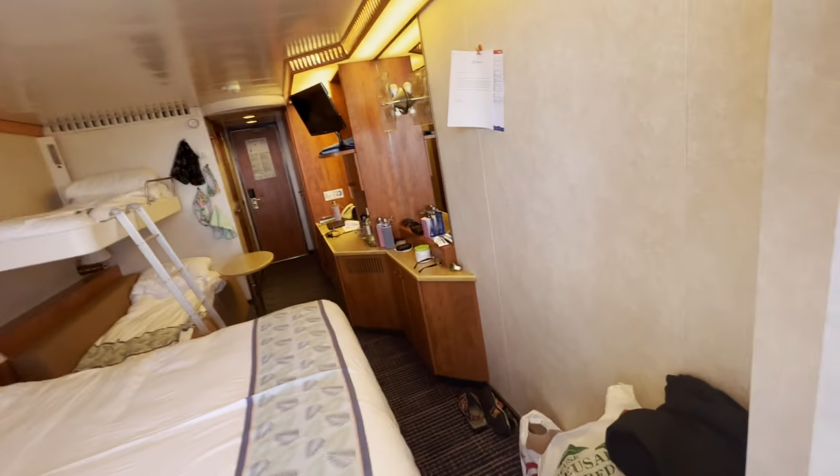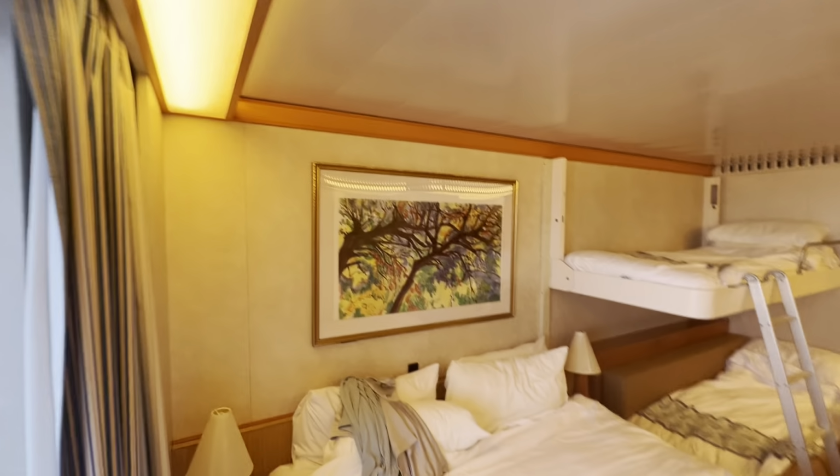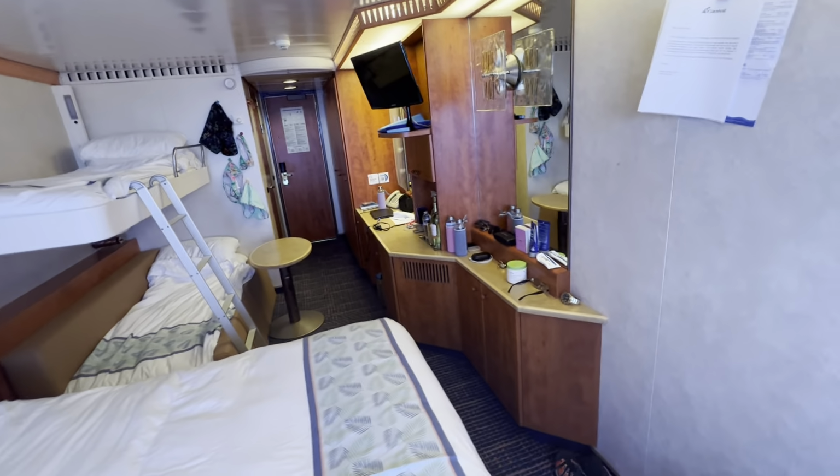And again, it's lived in. We want to show you the lived in version, not just what it looks like as soon as you walk in, like most people show. This is what it looks like once you've been here for a day or two.